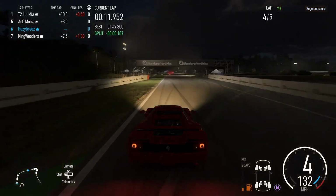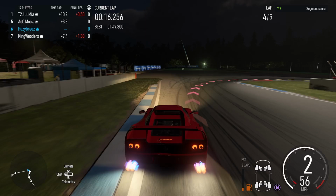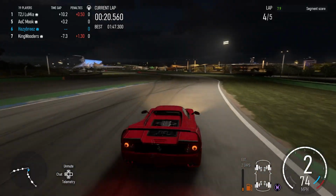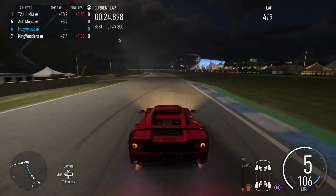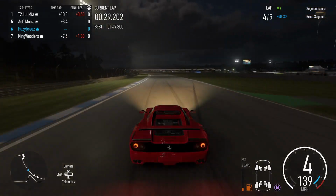Got two laps left here in Hockenheim. It's pitch black. Looks like the Bugatti or somebody's dropping back here and within the McLaren's range. Must have done two there.